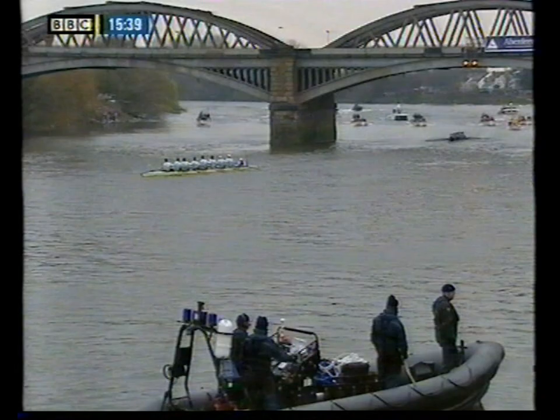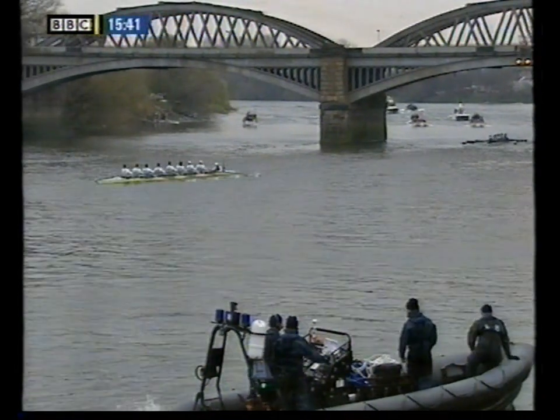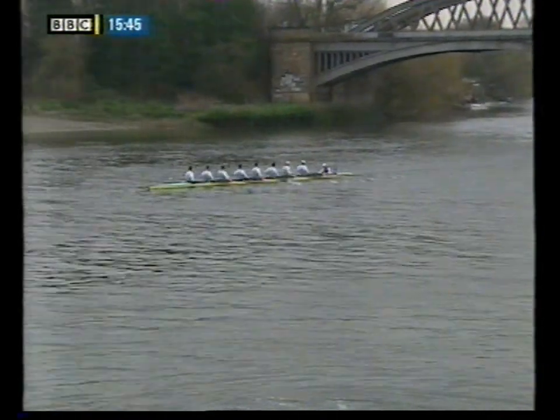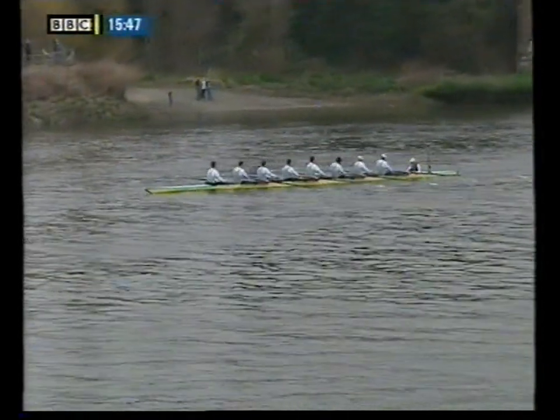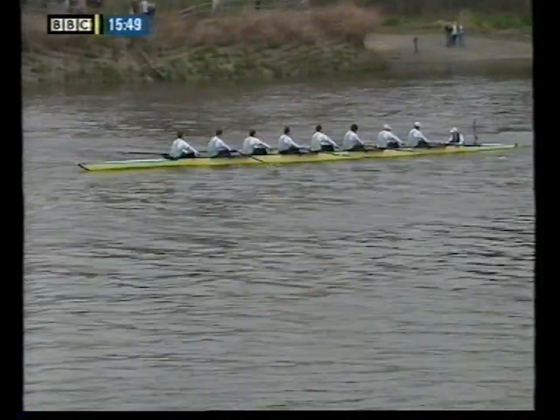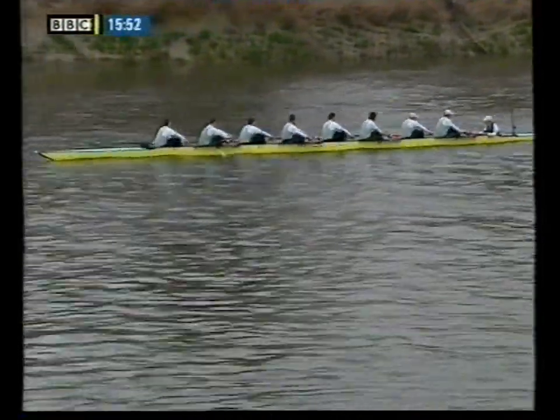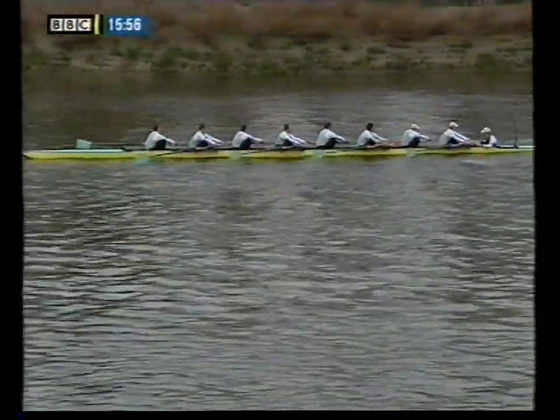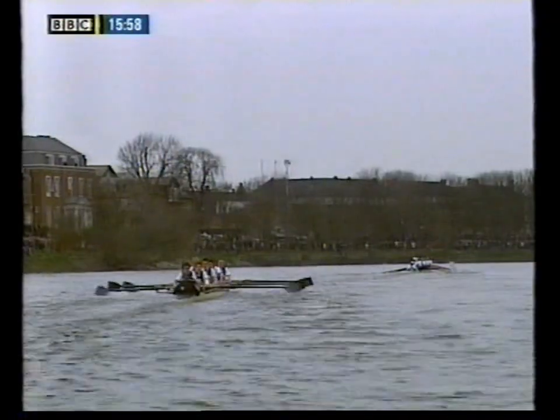They're down at 31 strokes a minute. They'll start to build it up in the last minute and a half, but they're going very, very well here. They've really opened up a big, big distance here. We haven't seen anything like this, really, for about 5 or 6 years. And there are packed crowds, as you saw, on the towpath down by Mortlake Church.